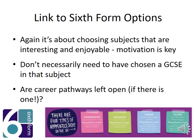A link through to the sixth form options. Again, it's about choosing subjects that are interesting and enjoyable. As I've said before, motivation is key. You don't have to necessarily choose a particular subject as a GCSE option in order to pick it up later on for A level. And again, are there career pathways left open if there is one?